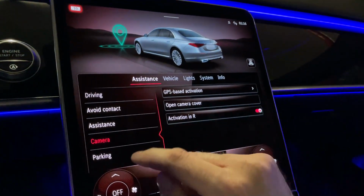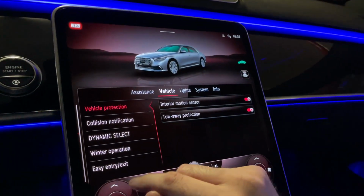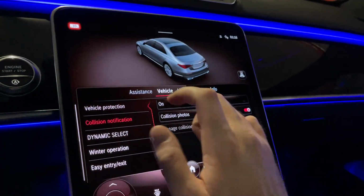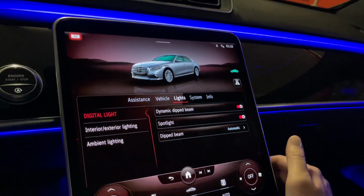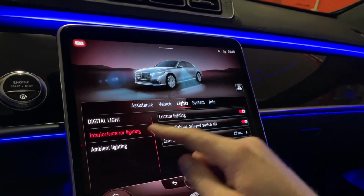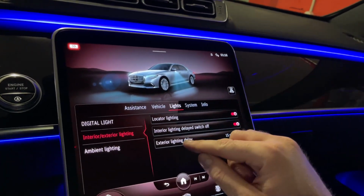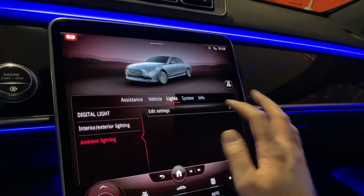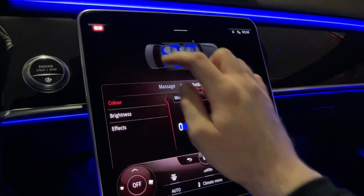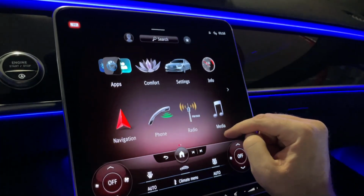So the settings for the car, for the camera, for the parking, vehicle settings, so you can also change the notifications and vehicle protection, lights. So once again, for example, exterior lighting delay. When you turn off the car, of course, the lights remain on. And then for the ambient lights, here are the ambient lights. You already saw that. So time to go back.